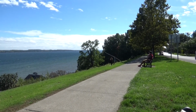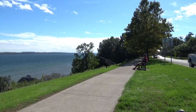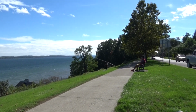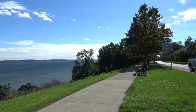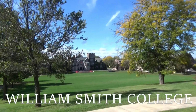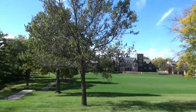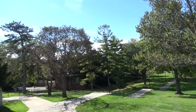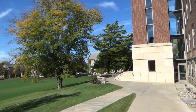What's this guy doing with this pole? Is he going to toss it? Yes, he did. Why, it's a college. And I haven't seen any students walking around. Wonder why it's so quiet.